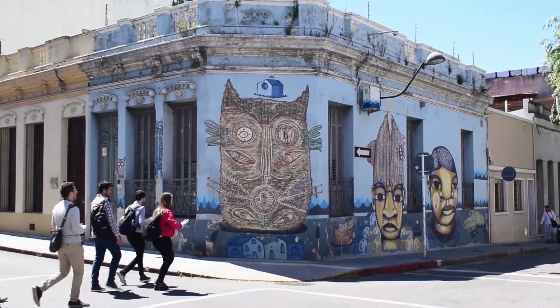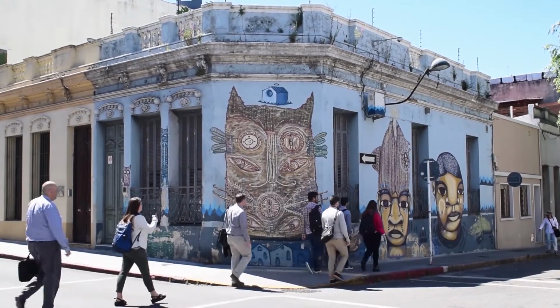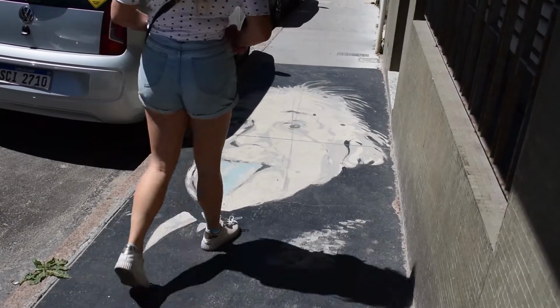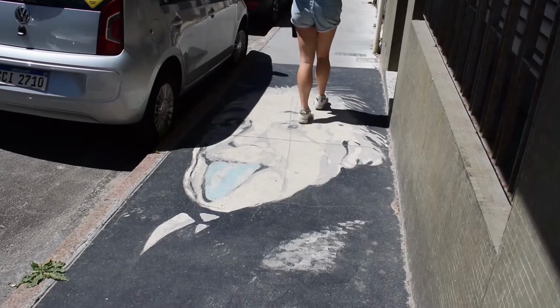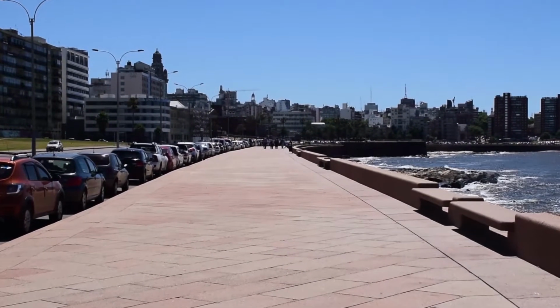We got there rather early, and when we arrived none of the major attractions, shops and restaurants were open yet, so we decided to go for a walk and take in some of Montevideo's stunning street art, and there was plenty of it. Before continuing onto the waterfront on this fine day, taking in views of the Atlantic and Argentina which sat across the water.